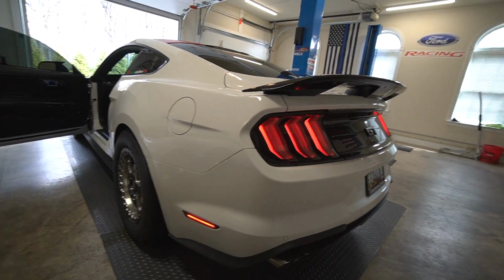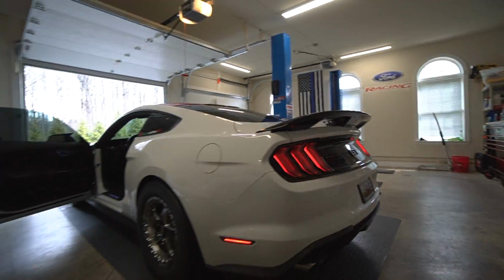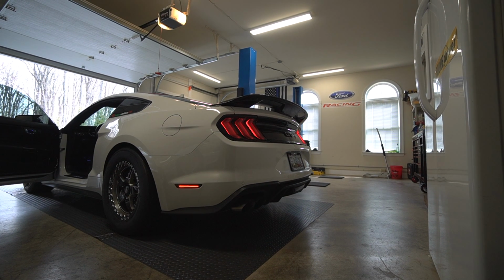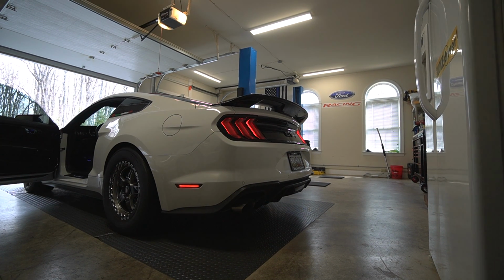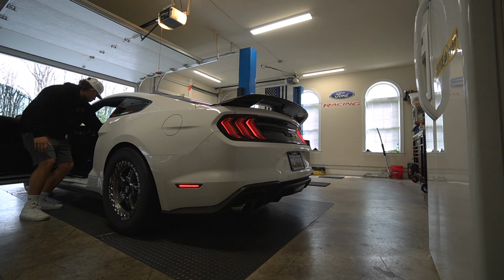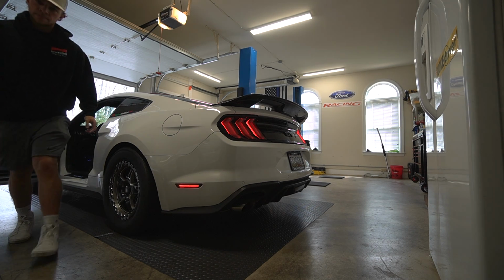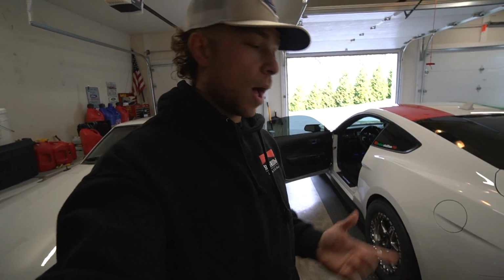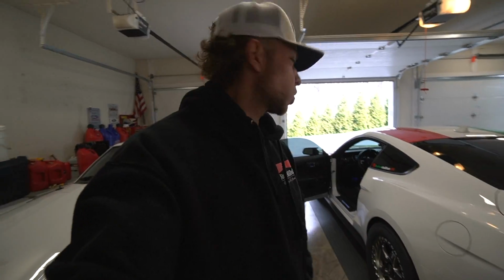All right, so I'm gonna set y'all down and I'm gonna go through the modes so y'all can take a look. No revs just yet. Gonna let the car warm up. That's normal mode right now at high idle, still warming up. Let's switch it over to sport.